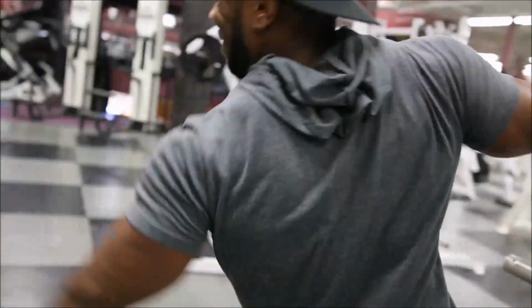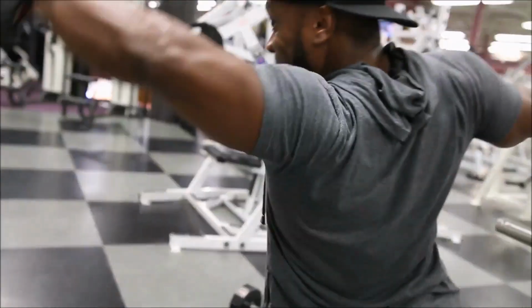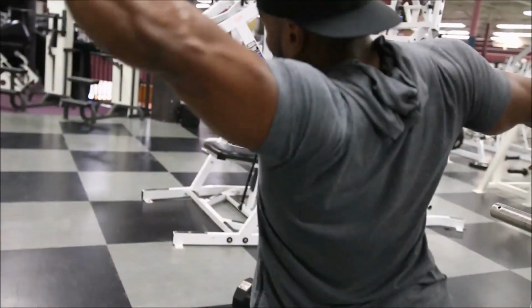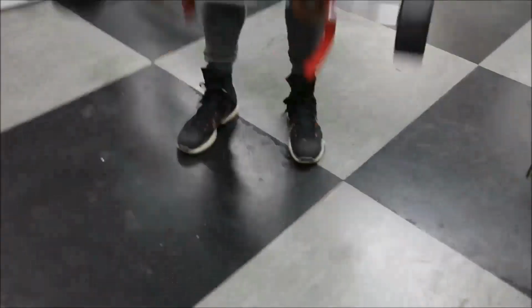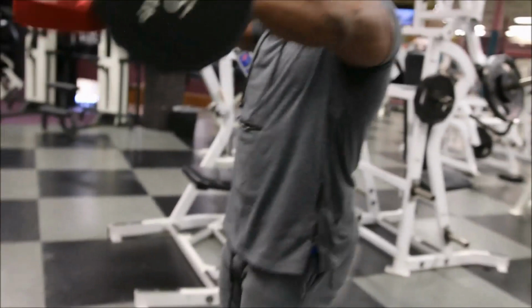We're doing one arm at a time, standing side raises. Now, sometimes I'll switch it up and I'll go ahead and do it with cables. But I was like, forget it, we're already in one area. Let's just stay in this one area.